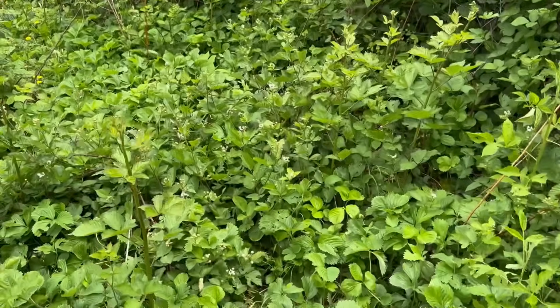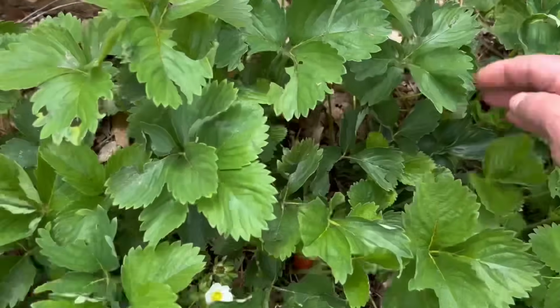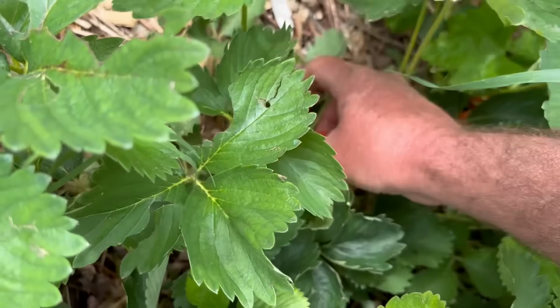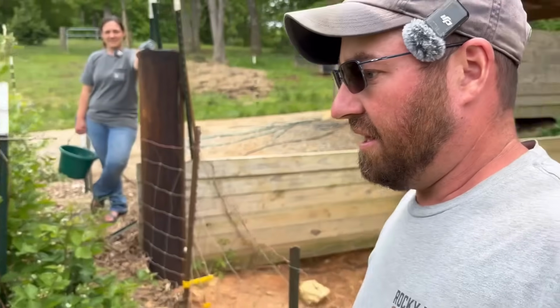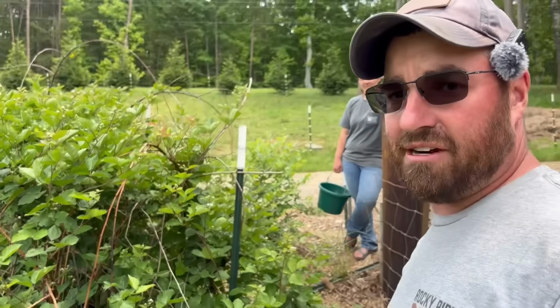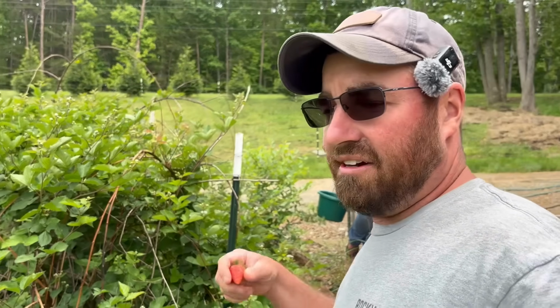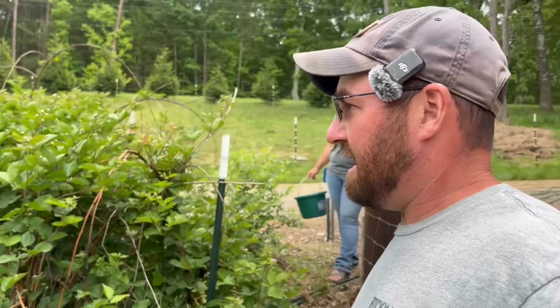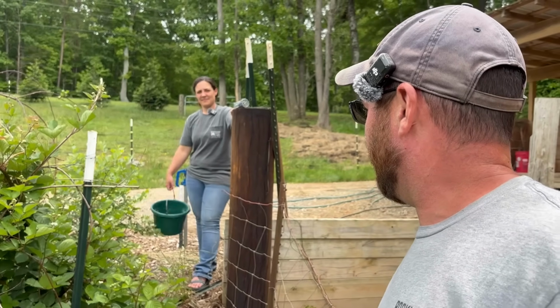This year they've kind of shown some. Let's see if I can find one. Right here. I mean, you can't complain with that. But I think we'll pick a few of these strawberries while we're down here and go ahead and get them picked today. And then we'll take y'all up to the potato patch and give you a quick update on that. And that's probably going to be about it, ain't it?